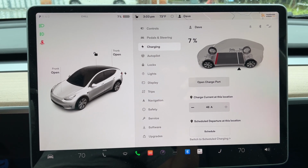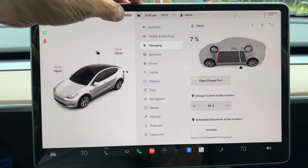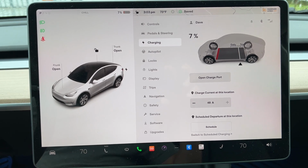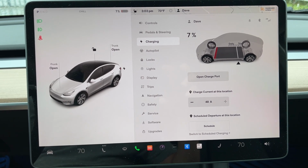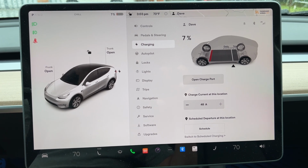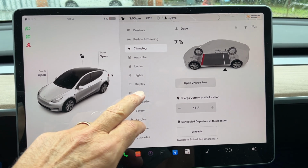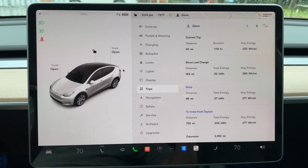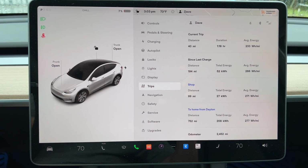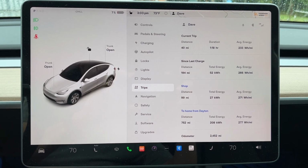Yes, sirree, Bob, I did make it home. 7% left, and that to you miles guys is 23 miles. I don't recall exactly what I left, but I think it was 47-ish maybe percent. So it's pretty good. We went all over hell and gone today. If I look at the trip meter, drove 99 miles today. So it's pretty good. Got home, no problem. Even at 7% is no problem to drive home.